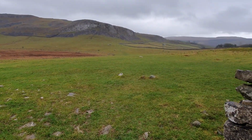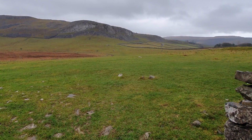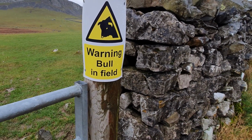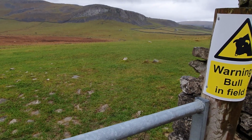So we've just come from that way, and don't you always love it when you walk across the field, over the stile, you never see a sign. When you get to the other side, you see a sign like this: warning, bull in field. Well, I didn't see it, but it would have been nice if they put a sign both sides of the field, not just one end.